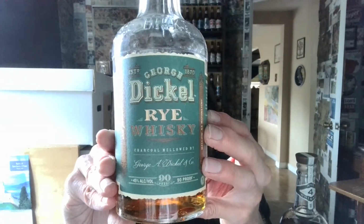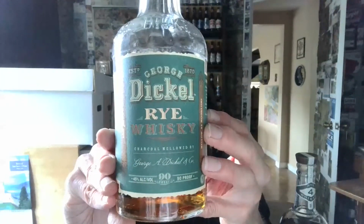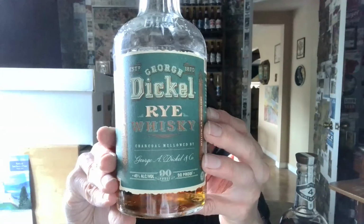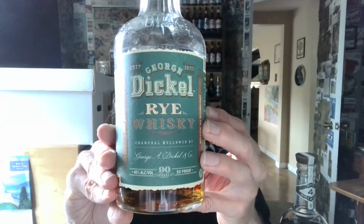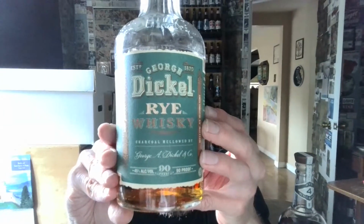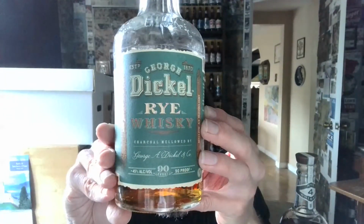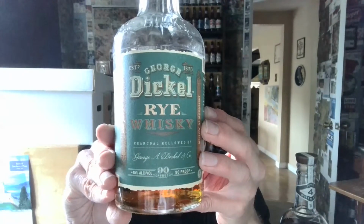But anyway, 90 proof, 95% rye whiskey and 5% malted barley whiskey. Okay, so that's the mash bill. 95% rye and 5% malted barley. Bottled in Tennessee at the Dickel Distillery by Diageo.